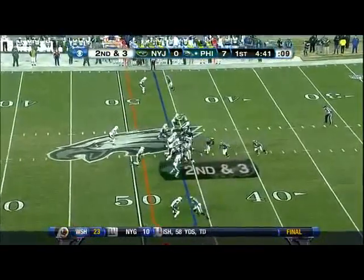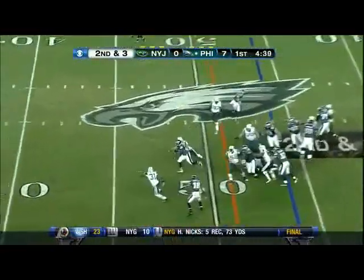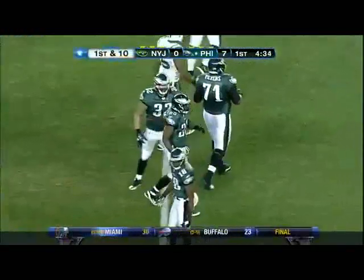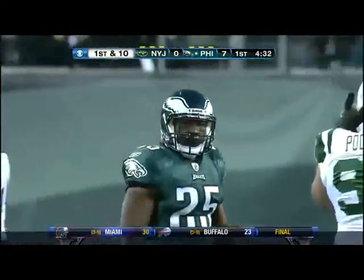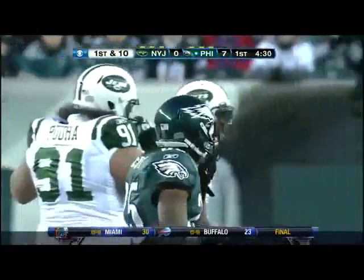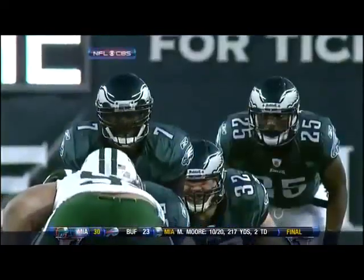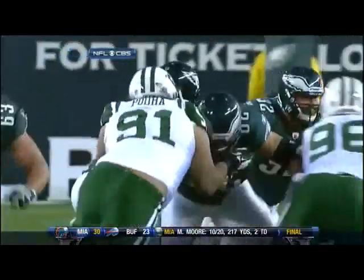LeSean McCoy returning to the backfield. McCoy has the first down. Running hard across the 45, and he goes for 8. Last year ran for 1,000, had 78 receptions. Well, they like to run the ball around that left side of that offensive line.